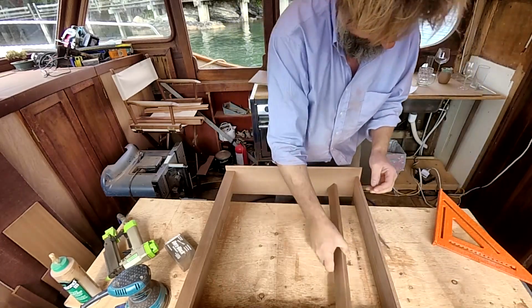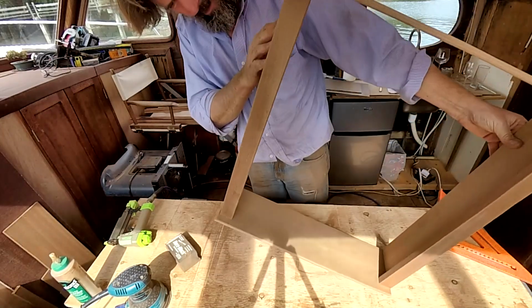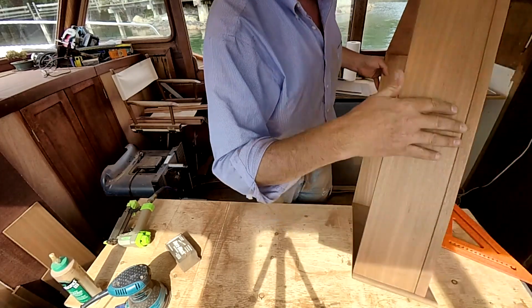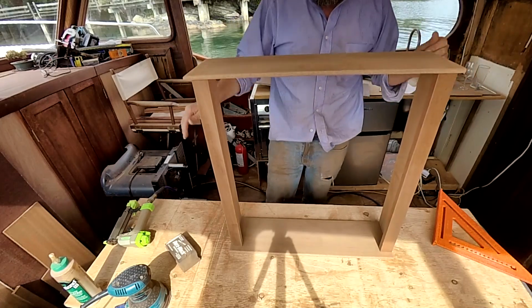Okay, there's the front. Not bad at all. Looking for nail blowouts? None so far. Thank gosh. Okay, so in this light you can see that little reveal there. That should be pretty nice. Okay. Excellent.